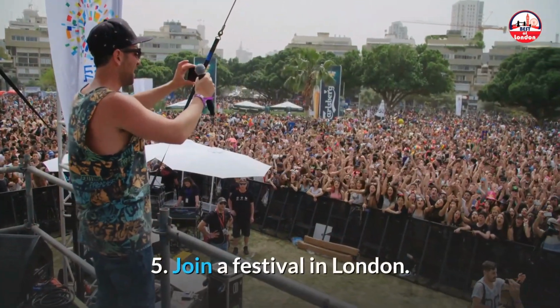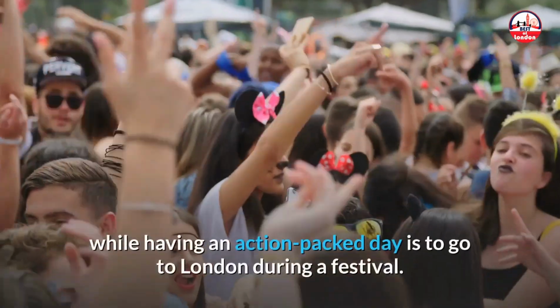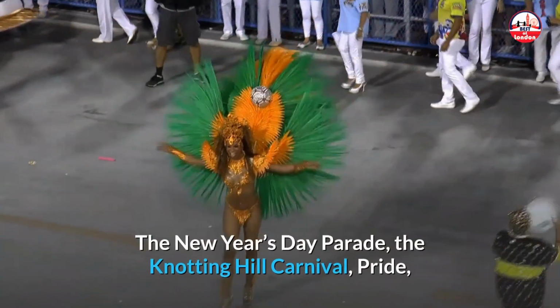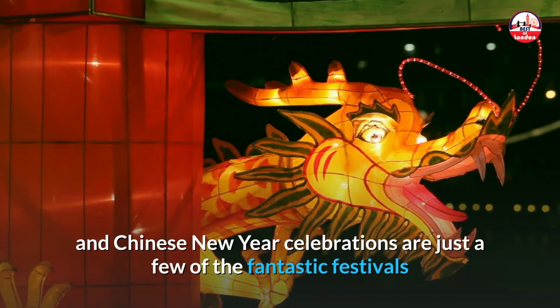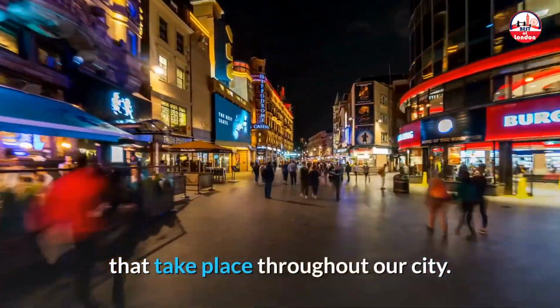5. Join a festival in London. Another wonderful method to save money while having an action-packed day is to go to London during a festival. The New Year's Day Parade, the Notting Hill Carnival, Pride, and Chinese New Year celebrations are just a few of the fantastic festivals that take place throughout our city.